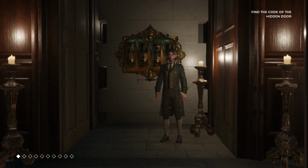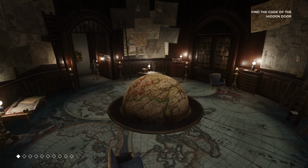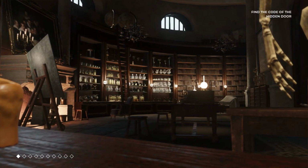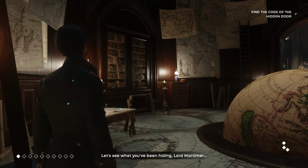We did this without somehow managing to kill an innocent bird. Well, hello, secret room. It's mysterious. Is that a royal jelly? Let's see what you've been hiding, Lord Murderer.